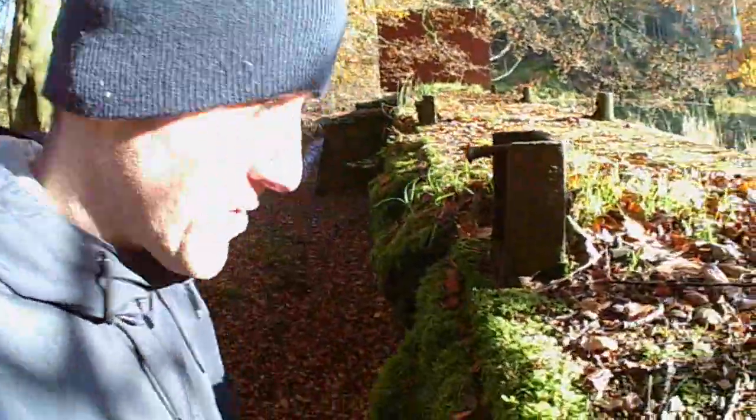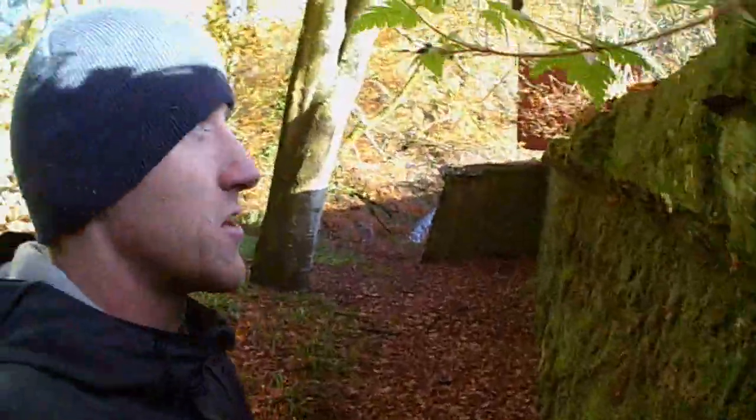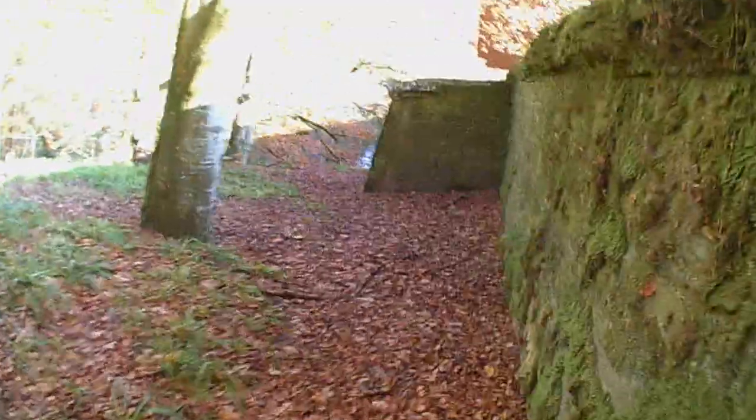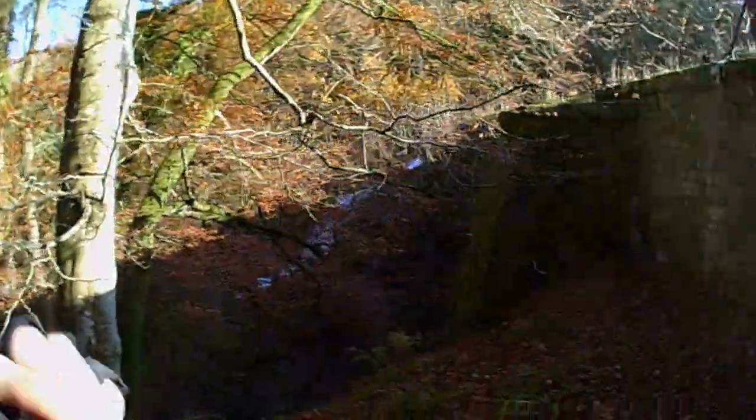So we can see here on the old dam wall the railings have been here at one time. Wooden railings, because here's some of the old wood. This is some proper Victorian engineering. We saw it in last week's video with that little pumping station. That was small scale. A dam like this is large scale industry.